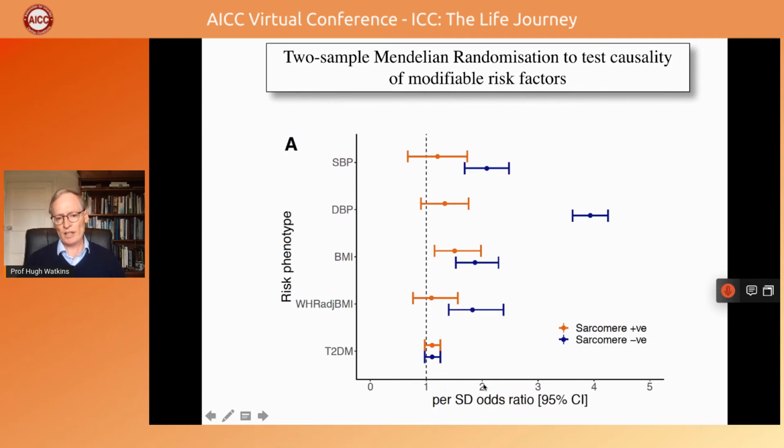This is your increased risk per standard deviation. So these are all contributing a causal effect on your risk of HCM. And the standout result, which I think is going to change practice straight away, is the role of diastolic blood pressure in the sarcomere negatives.